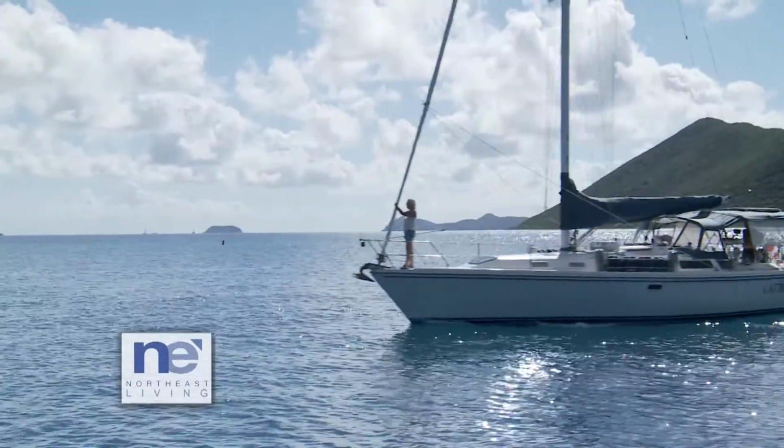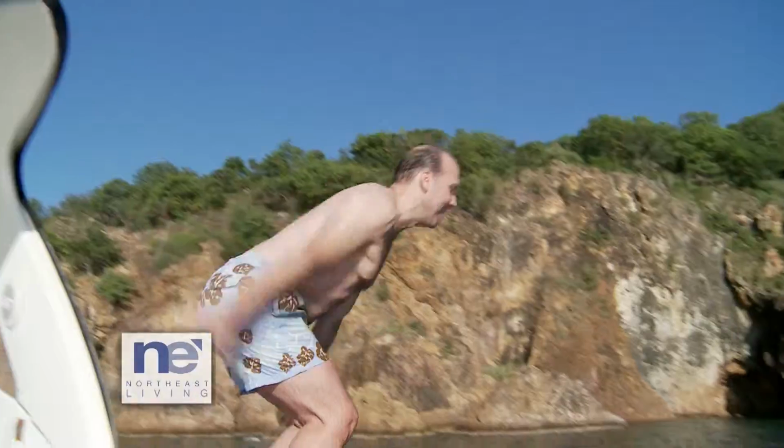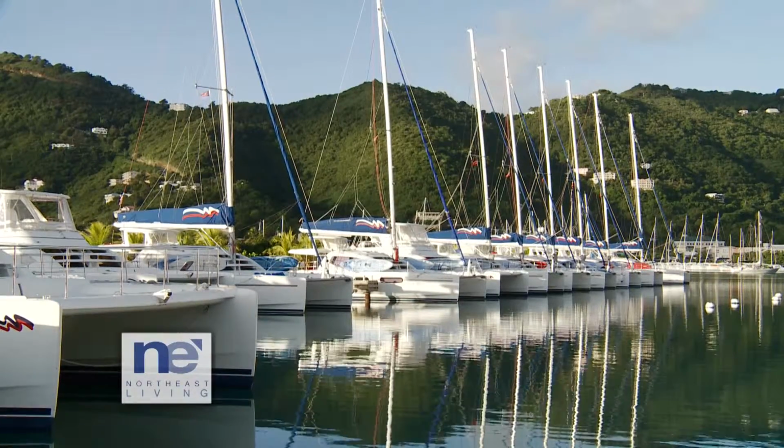Exploring the different islands is so much fun. Whether it's drinks on Jost Van Dyke, I feel better already, or a dip and a snorkel at Norman Island, it seems there's always another surprise waiting to be discovered. No doubt the breathtaking views are going to make you hungry, and when they do, well, you have to have a signature cocktail, a classic island dish, and pick up a souvenir to remember it all.